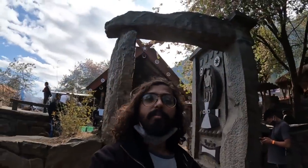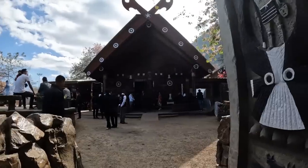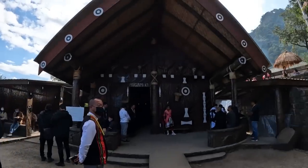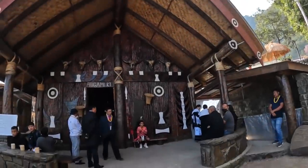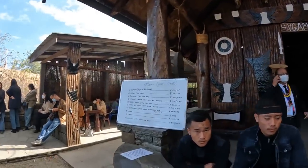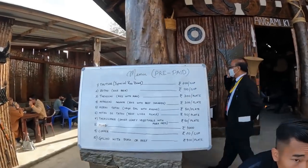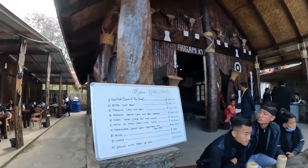Okay guys, so behind me is the Angami tribal hut and I'll be taking you inside. You know, the fireplace is outside, maybe you can sit outside, and this is their tribal hut, guys. Oh, it's huge. You can come here and try out their menu. They have the Tuche, special rice beer, Zuko, Sebocho, and all that, and all the prices are written here, guys. And this is their restaurant. Now we'll go inside the tribal hut.